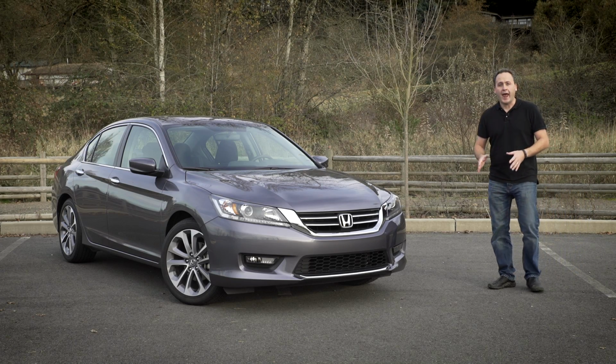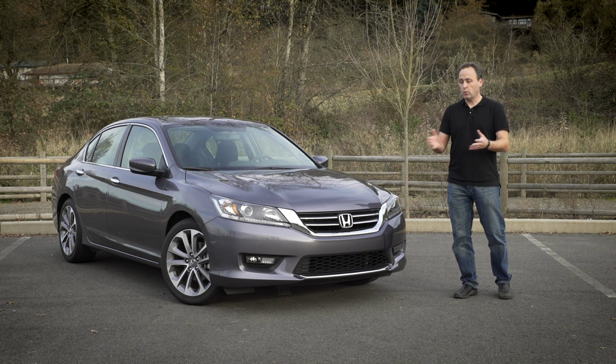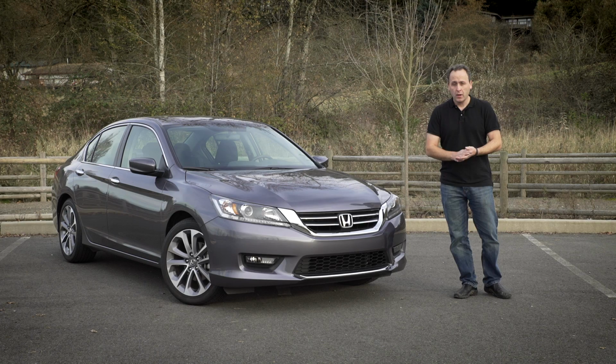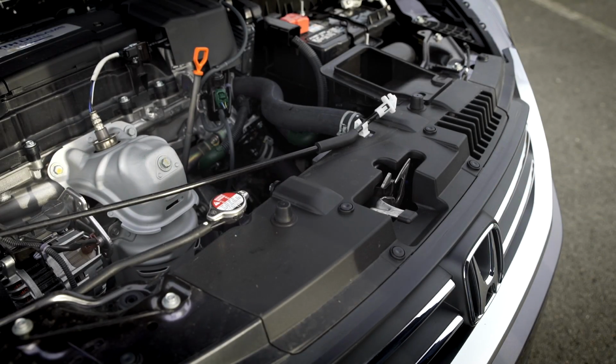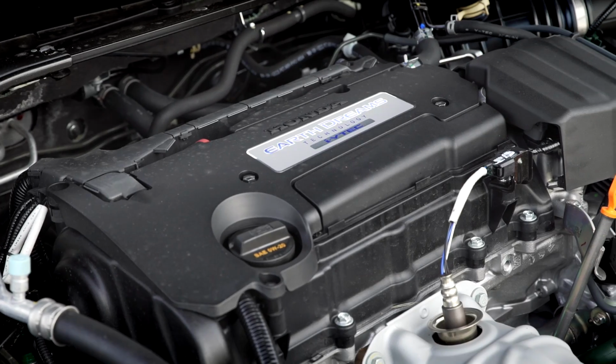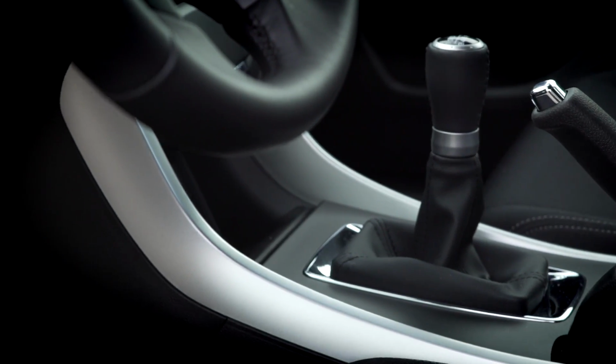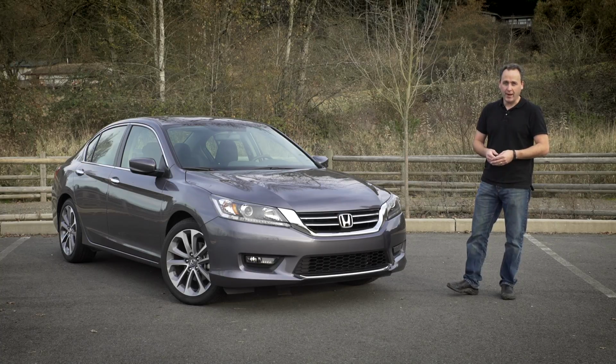Today we're going to take a look at this, the Honda Accord Sport. So what makes this the Sport model? Well, first off, it has a 2.4-liter engine with 189 horsepower. It also comes with a 6-speed manual transmission, and best of all, it's only $24,000.